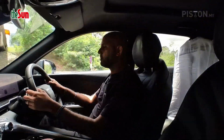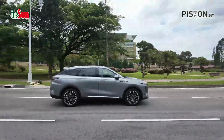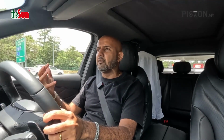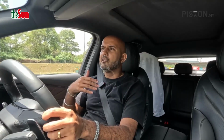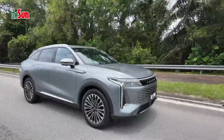And besides that, then though, driving the C9 is quite nice. Refinement levels are good. Power delivery, 400 Nm of torque. It's not explosive, it's just linear power delivery. I can live with that.